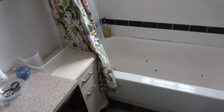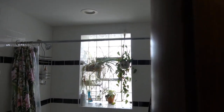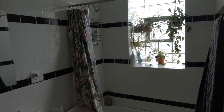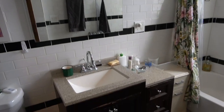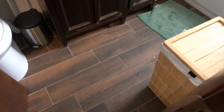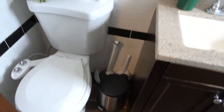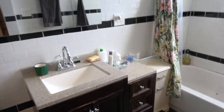So we'll shut that down, and I will step back and try to get you a picture of the whole. There's the shower, the glass block window. Again, we have the canned lighting, the high shower head. Second lighting above the mirror, beautiful cabinet and faucet sink area, really nice. Laminated floors, watertight, backsplash throughout, and a tank toilet. Really a nice bath, rather.